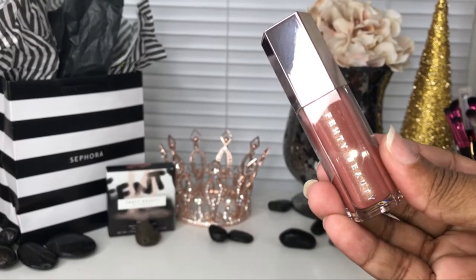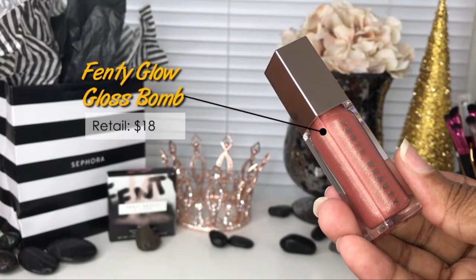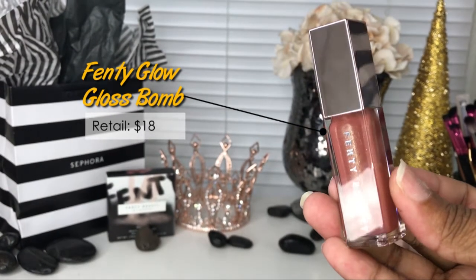Okay, so now that our lips are lined, we're going to go ahead and apply the Fenty Beauty. It's called Fenty Glow Gloss Bomb. Yeah, Gloss Bomb.